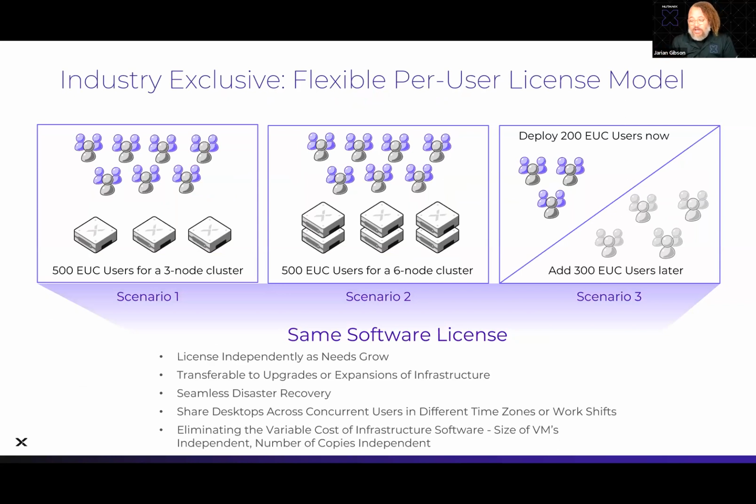The nice thing is this works if you want to have time zone work shifts. Basically, it doesn't matter what size the cluster is. You're just licensing this for the number of users that run on the cluster. So again, match your broker licensing. And this gives you disaster recovery across on-prem and public cloud as well.